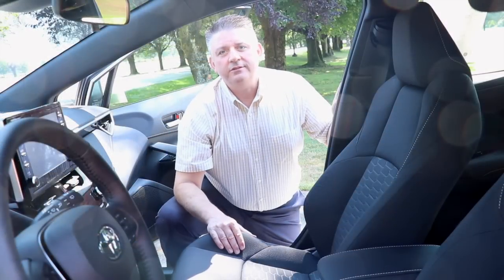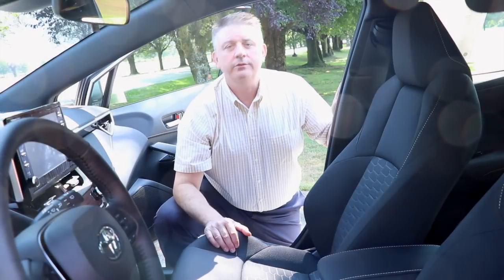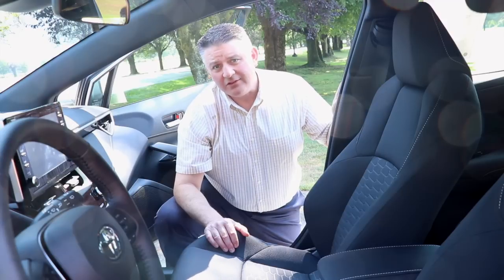So let's talk about the seats now, which are phenomenally comfortable. There was a lot of thought that went into the design of these seats.